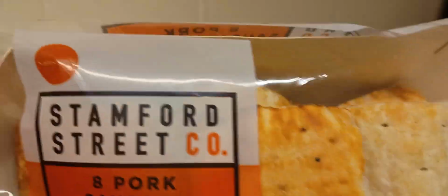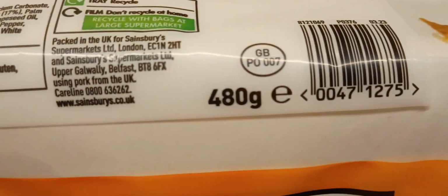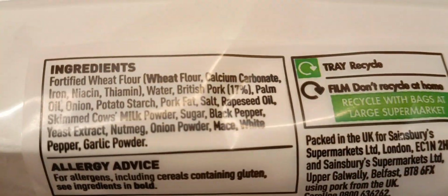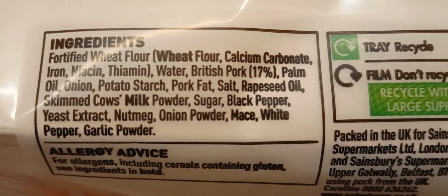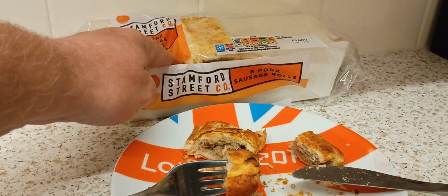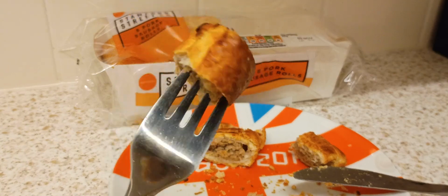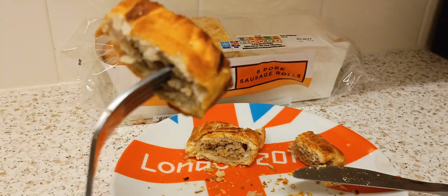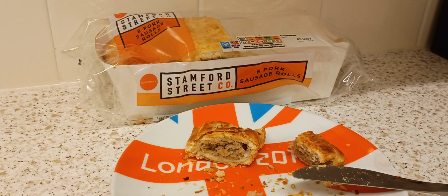Now these are from Sainsbury's, Stamford Street Co 8 pork sausage rolls there. 99p for 480 gram. Double check them ingredients for me, will you? Clearly onion there. It doesn't say sage anywhere. I am getting sage and onion alright. 99p. I had them cold on the last video. I've cooked them today. That pastry literally melts in your mouth. There's oil in that pastry that's really nice. Gives it some nice moisture there.